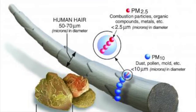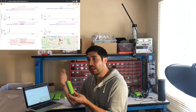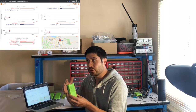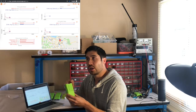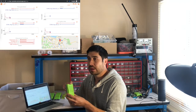PocketLab Air can measure particulate matter. So these are small particles like soot and dust and smoke in the air, less than 10 microns in size. It can measure ozone, which causes smog, and it can measure that in levels of ppb, so this is parts per billion. And then it can measure carbon dioxide concentration. So carbon dioxide that we produce from breathing, and then other emission sources from cars and factories in the air.